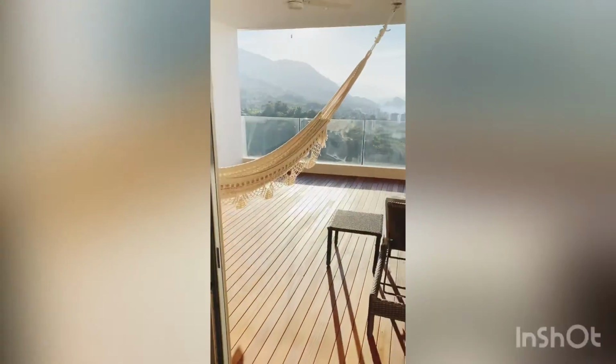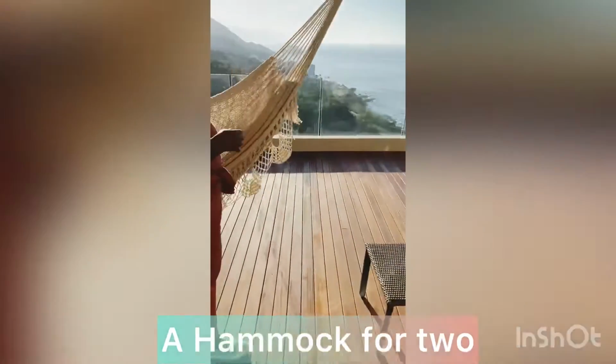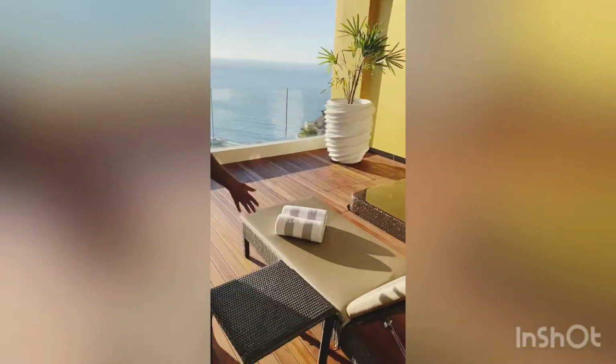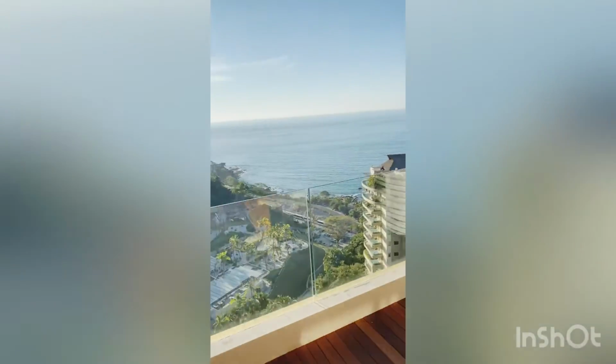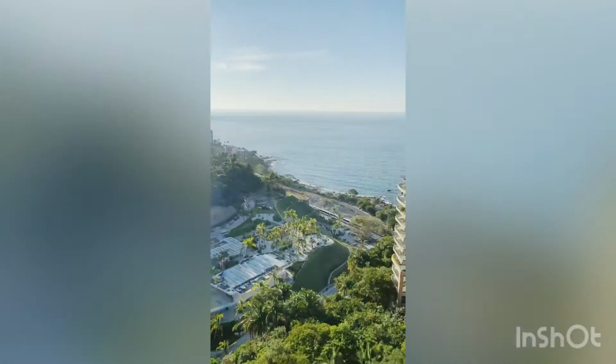Come. You guys, look at this, this is our balcony. We have a hammock for two. I don't know if it's two of me and him, but we'll try. A chair layout and our amazing personal jacuzzi hot tub. And then the best part, the amazing view. We have jungle, we have beach, we have it all.